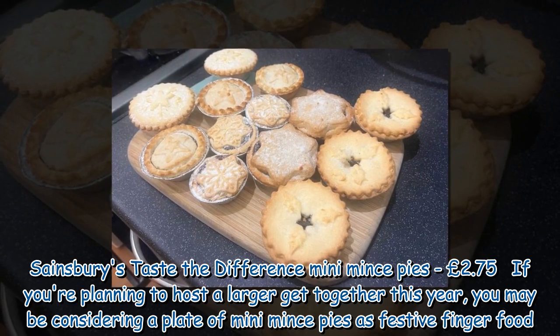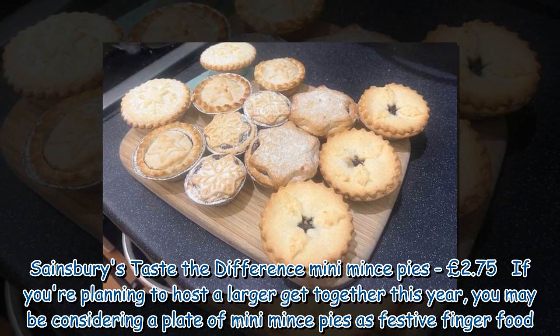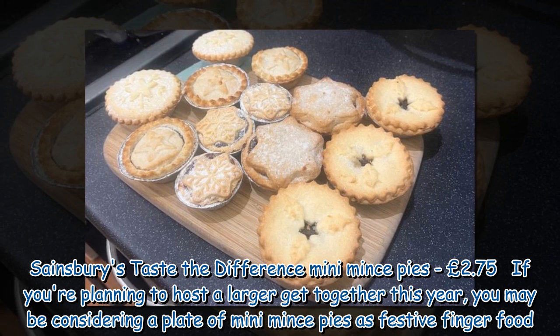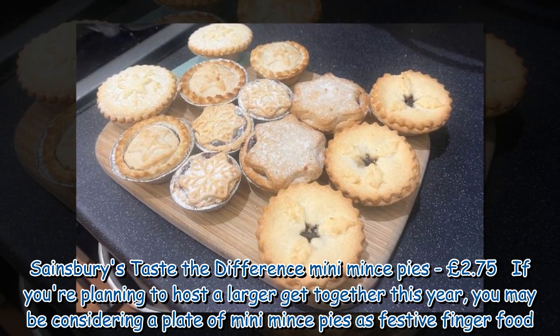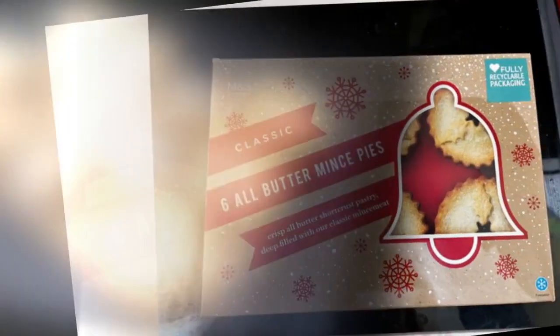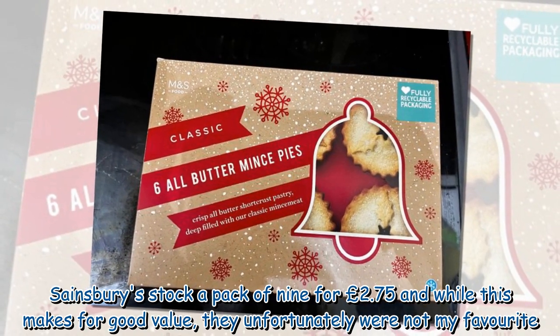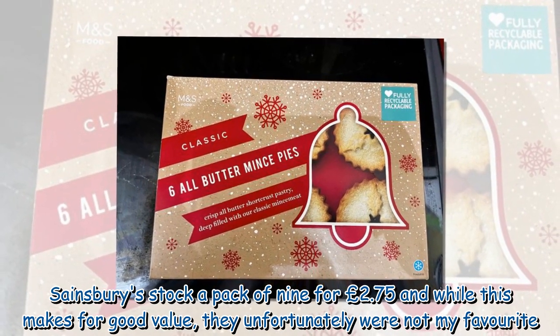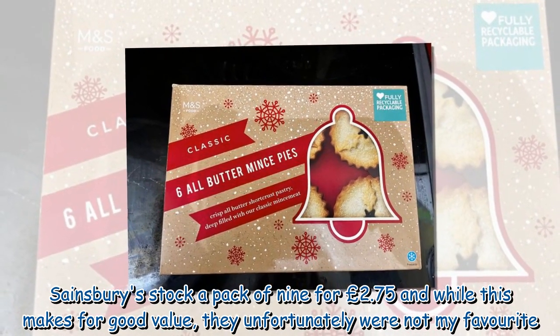Sainsbury's Taste the Difference Mini Mince Pies, £2.75. If you're planning to host a larger get-together this year, you may be considering a plate of mini mince pies as festive finger food. Sainsbury's stock a pack of 9 for £2.75, and while this makes for good value, they unfortunately were not my favourite.